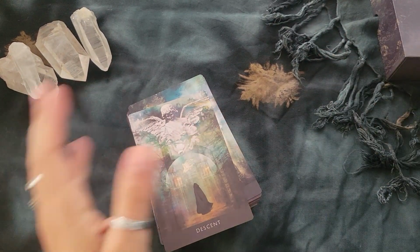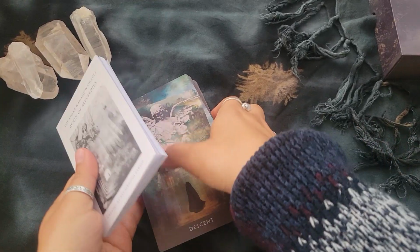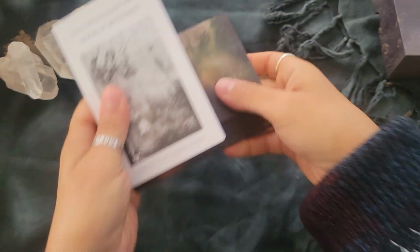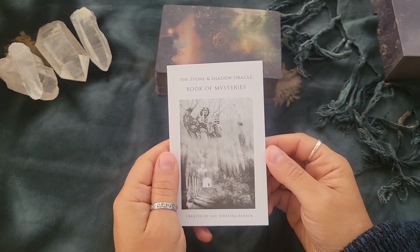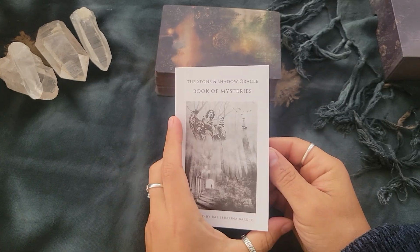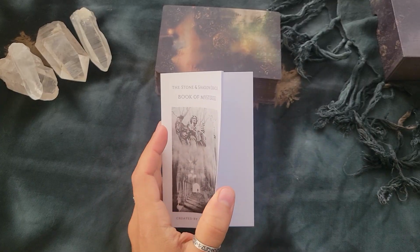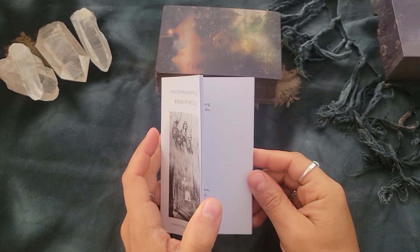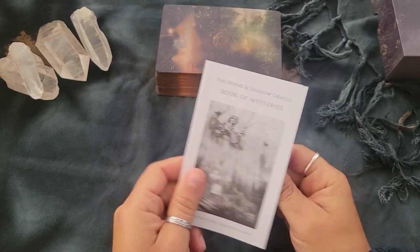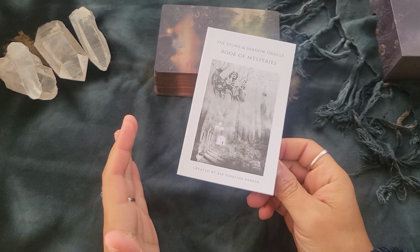Okay, now, one last thing I gotta talk about. What did I do with it? Oh, the guidebook. Huge fan of the guidebook. Again, another similarity, I think, with the Cave of the Sibyl Oracle, because this is the Book of Mysteries. This doesn't have straight up meanings in it. It has a poem. Now, the Margaret Peterson Tarot Guidebook does this too, I think only for the majors though. It doesn't tell you exactly what it means. It just gives you a little poem to sort of put you on the right path, which I love.